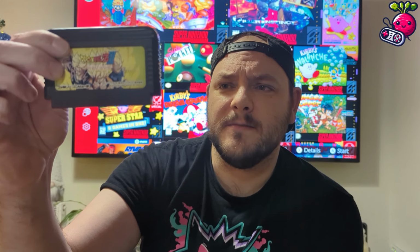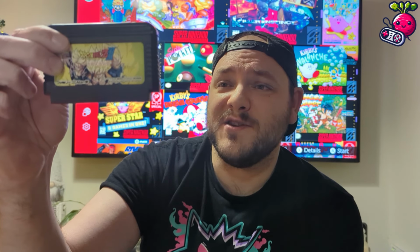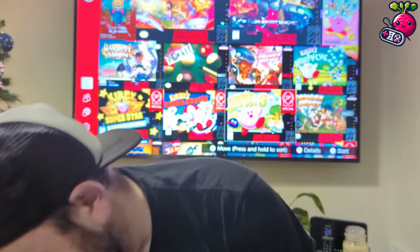Cool card though, and then we've got Dragon Ball Z 3. I think this is an RPG, so I won't have much hope of playing this, but it looks bloody modern, doesn't it? I suppose Dragon Ball Z is well old now, but it feels too new to be on the Famicom, but it obviously was. And my last Famicom game in this £10 bundle is F1 Hero 2. Now I know what that's called because it says there that it's F1 Hero 2.